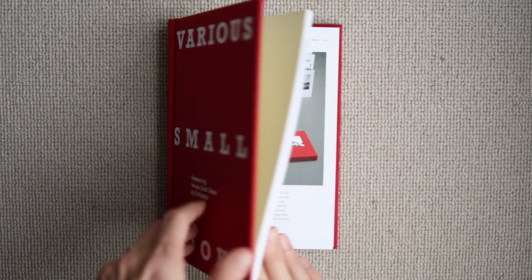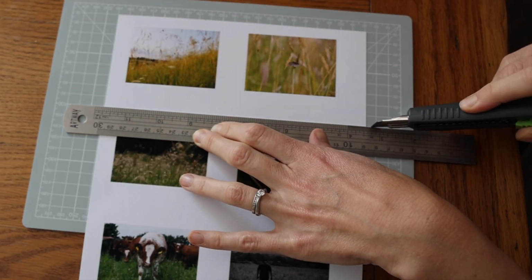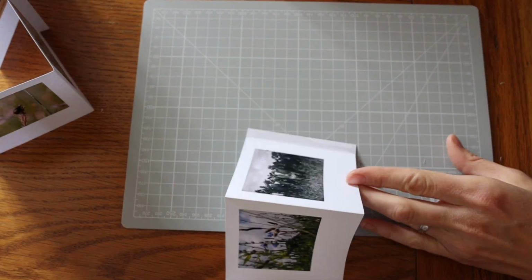Inspired by various small books, I also developed a tactile presentation of my work. An accordion fold supported the unstructured viewing of my images, allowing various pairings and layouts.